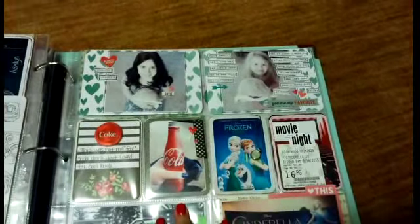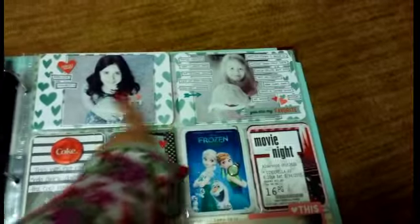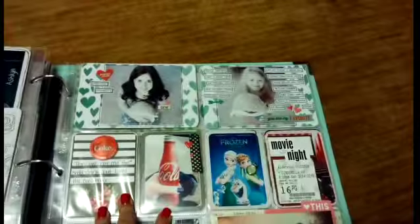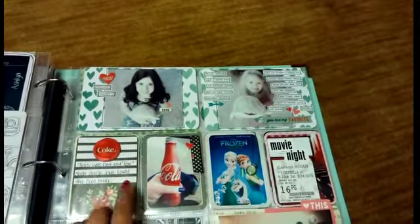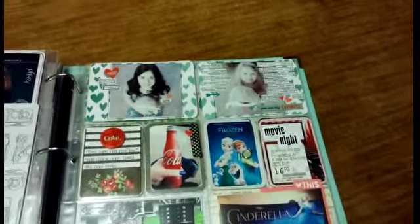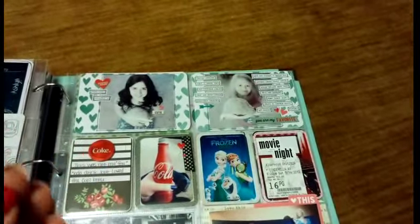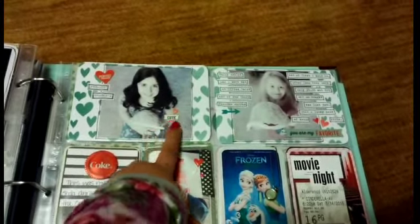On the top two here, I just had a 12 by 12 sheet of this heart paper, and I cut it into 4 by 6 size. These are just my two daughters showing off their little sharks that they got. They're the little peewees. They're like those little pillow stuffed animals. They're called peewees because they're tiny.